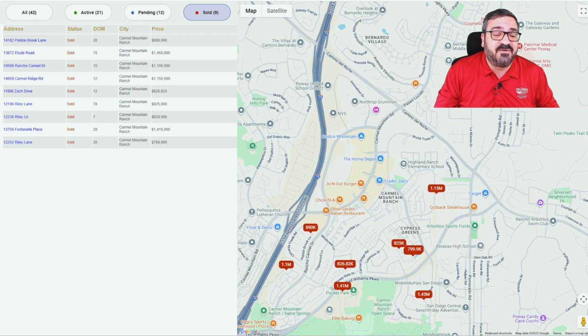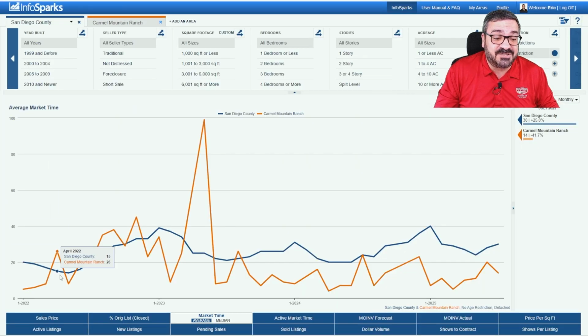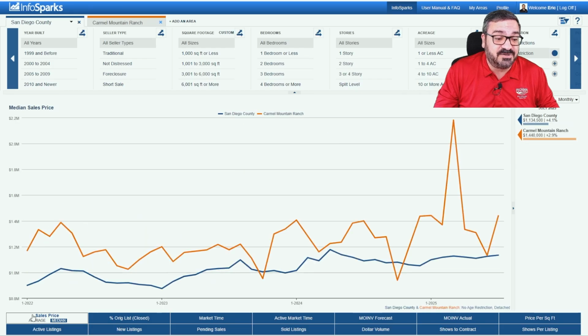So let's jump over here to the InfoSparks chart to take a look at the longer term trends here. Looking back to January of 2022, the median detached price in CMR was 1.17, and here we sit today at 1.440. So a decent increase in median price over the last 3 years, although it's been up and down. And as you noticed in the last 30 days, only 9 data points. So we're getting a dozen or less data points every month. So it does make things a little more jagged.